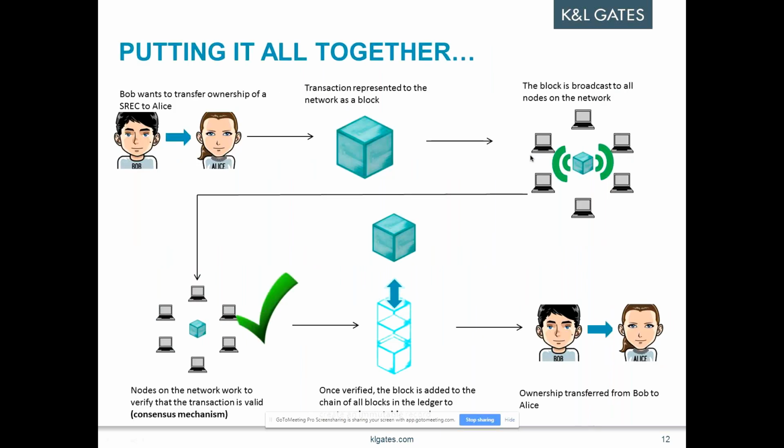So let's put this all together. In a very simple example, let's say you have Bob, who has a renewable energy credit that he wants to sell to Alice. So Bob will send a transaction to the network, informing the network that one, he owns a REC, and two, he would like to send it to Alice.